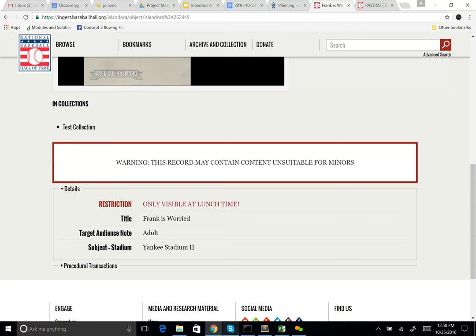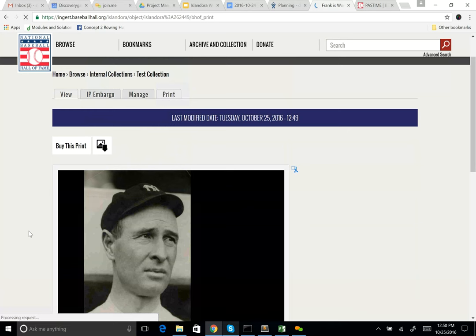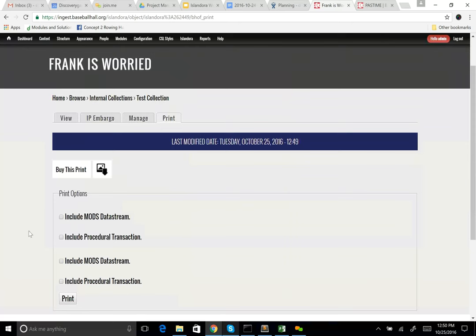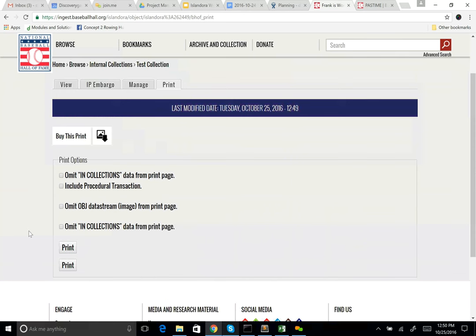We also built custom print options. So when you go to print a record, you get a choice of which parts of it that you want to print. We can include the metadata for the descriptive metadata. We can include the procedural transactions or not. We can include the image or not, and also choose to omit the list of collections. It's a good set of print customizations.